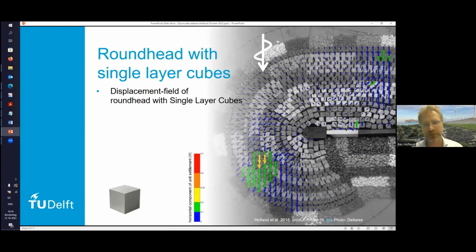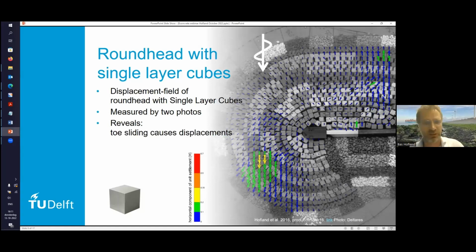So again, another example. And this displacement is not only at the toe, you can even look at the entire structure. So here we see a round head of a single layer cube breakwater. And here we just look at all parts of the picture. So again, this measurement is only done by 2 images. And we can just correlate the pixels, and we see that due to the sliding of the toe, this entire layer slides down a little bit, 20% of the diameter. And that will mean that on the side of this round head, the joints will open and it becomes a weak spot. And we can already see that before we see any extraction. So again, with 2 pictures, we can see the entire view of the displacements of the units.